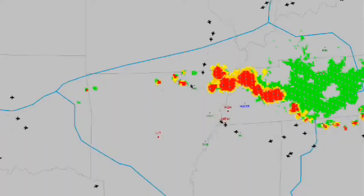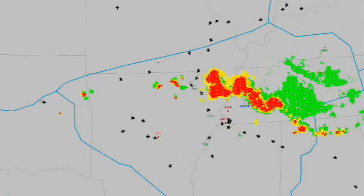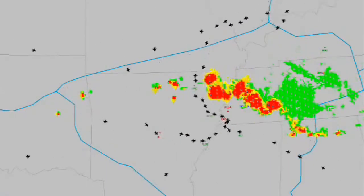This is what it looks like when planes come in for a landing and there's a thunderstorm nearby. When the storm covers the airport, the planes scatter around like little ants.